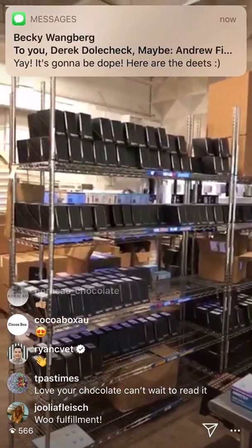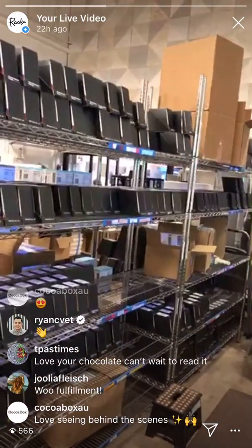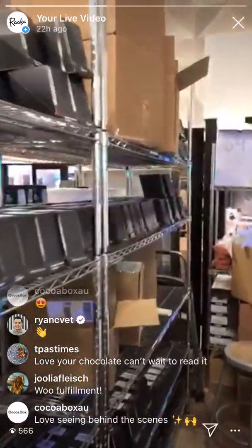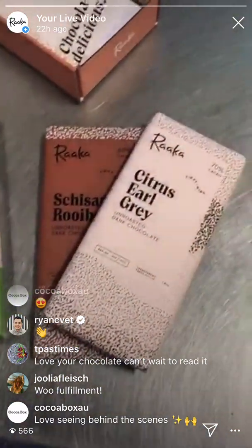So we've got a lot of bars here. Actually, most of these are already claimed by distributors, but someone asked earlier, so I will repeat that we are still shipping. We are still shipping out bars from this month's First Nibs, which I'm going to talk about. So this was March's batch.